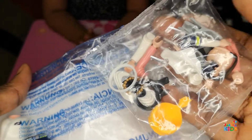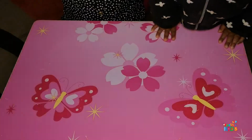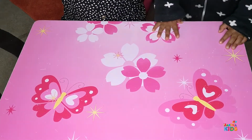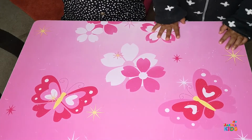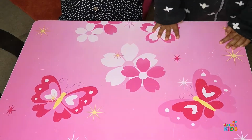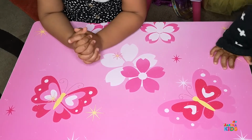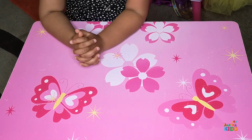I bet she is very beautiful. There's so many parts, sweetie, so Mummy's going to have to open it later. I'm sorry. I know you want me to open it. You're very eager to get into everything. Now we have the other family.